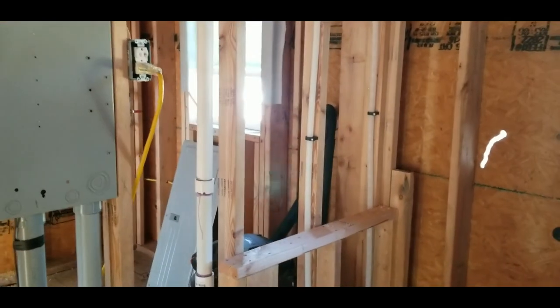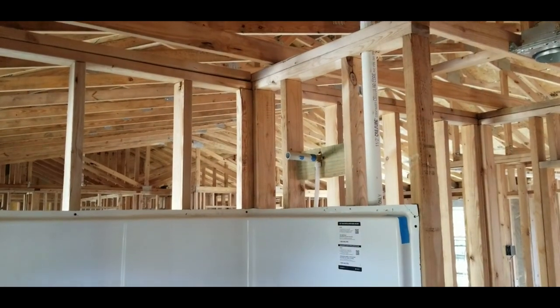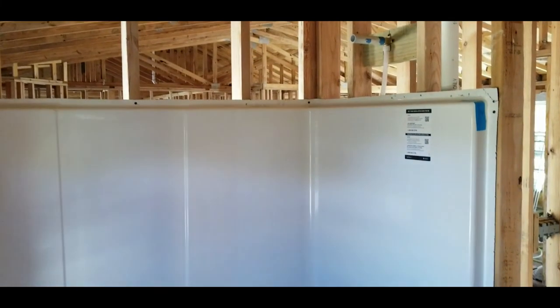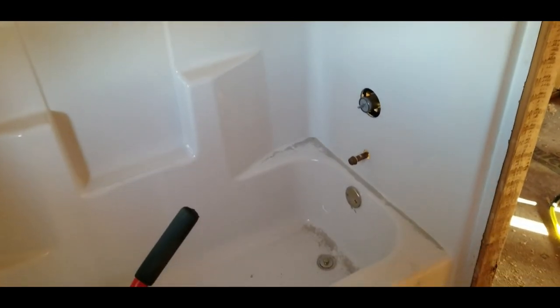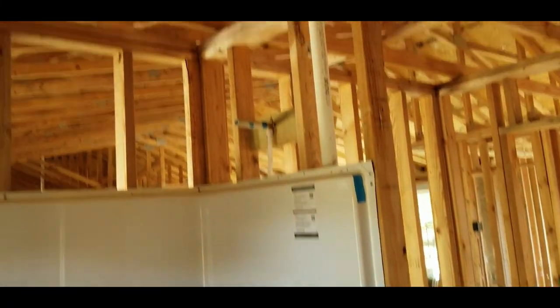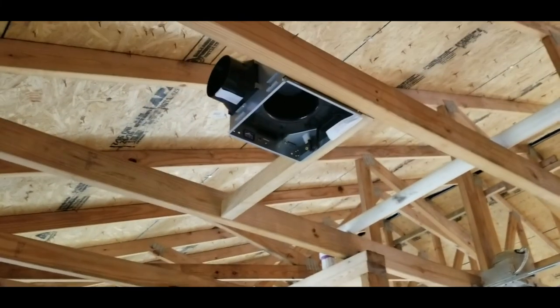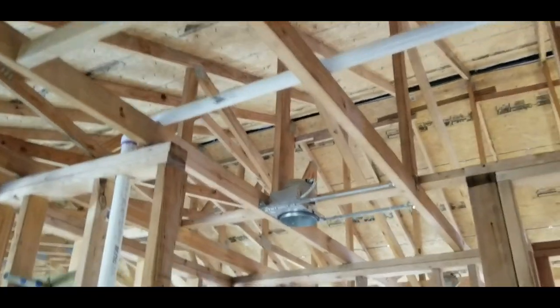And here is the main bathroom. They've even got the bathtub installed. You can see Perry got the vents and the can lights installed. It's coming along nicely.